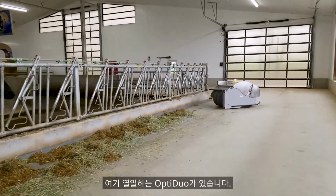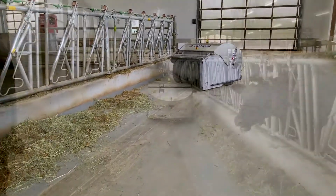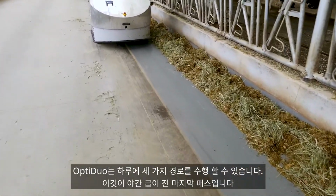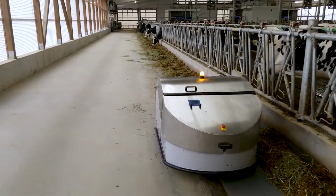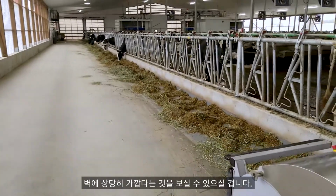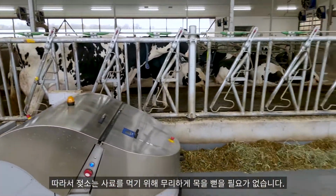And as you can see, here comes the OptiDual in to do its job. The OptiDual is set on this farm to do 3 different passes a day. This is the final pass before the night feeding. You can see it's fairly close to the wall, so the cows don't have to overreach to get the feed.